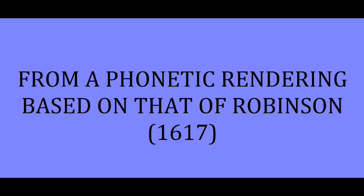So this is based on a phonetic rendering from Robinson, and it's quoted in Attridge's Well-Weighed Syllables, and it was rewritten by Dobson in the 1950s, and then I've just tweaked it a bit to make it easier for me to read. It was fiendishly difficult to do, even though I know this pronunciation from various things, like biologists saying cacti, and math teachers saying simultaneous equations. You get used to bits of it, but it still throws you off. You've got to pay close attention.